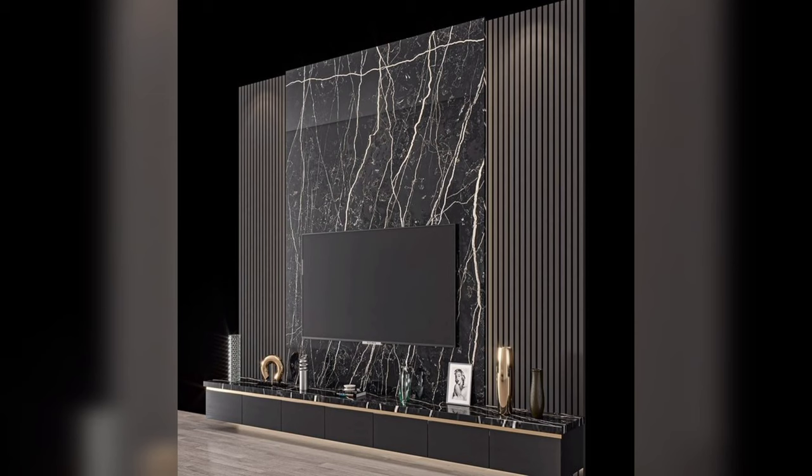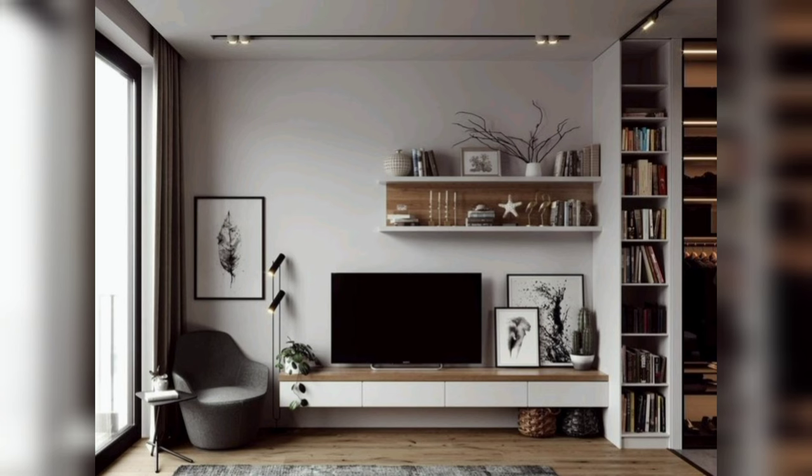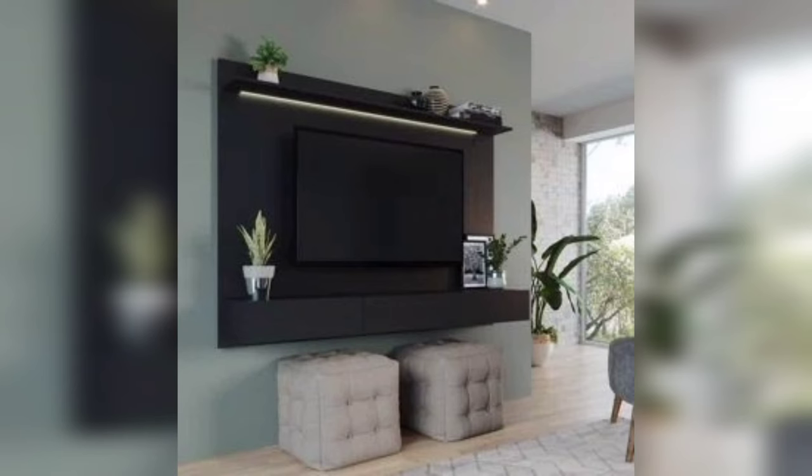Folks, today we have an exciting topic to discuss: TV wall cabinets. They not only enhance the aesthetics of your living room but also provide a practical solution for organizing your entertainment setup. So let's dive right into it.